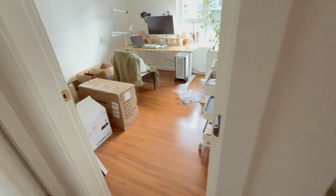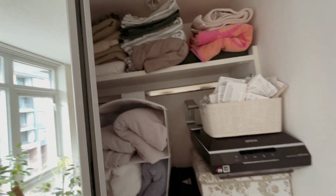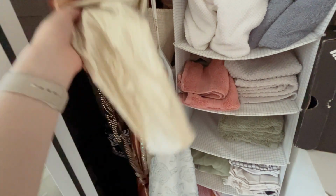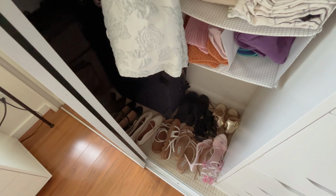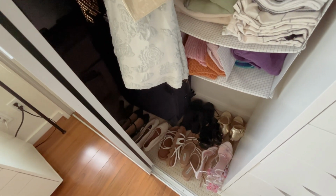And then sneak peek to the office, which is kind of messy now. I had to do some rearranging, but we have linens and stuff in here. I had to put some of my more formal dresses in here. We have suitcases on that side, and then I had to put a bunch more of my shoes in here, which isn't really ideal, but I just didn't have anywhere else to put them because I didn't want my clothes in my closet to be touching my shoes because that's yucky.